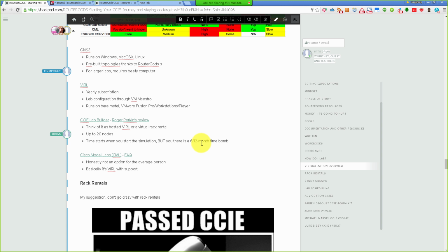It can go bare metal. It can go Fusion, Workstation, Player, ESXi. Whatever way you decide, there's many different ways of installing Viral. Once again, the install is kind of crazy, especially if you don't know Linux, but most people can figure it out.